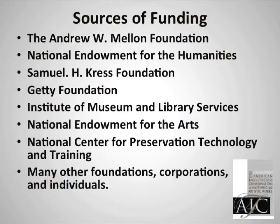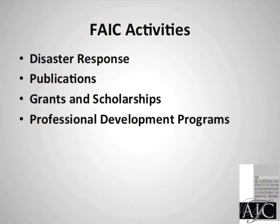FAIC's funding comes from a wide variety of federal agencies, foundations, corporations, and individuals, along with endowment earnings. At any one point in time, we manage 12 to 14 active grants. We do a lot of projects. We are an active organization, but a lot of our activities fall into 4 major categories of disaster response, publications, grants and scholarships, and professional development.